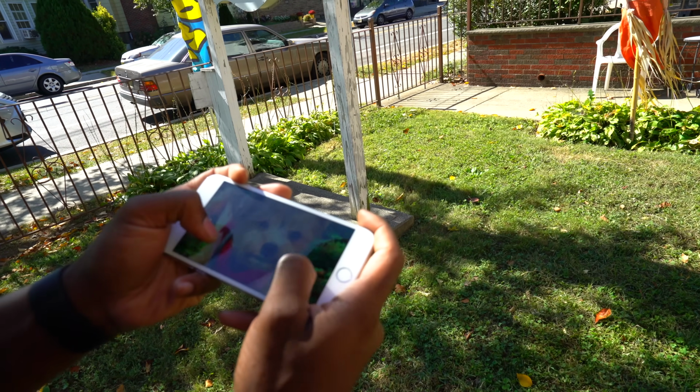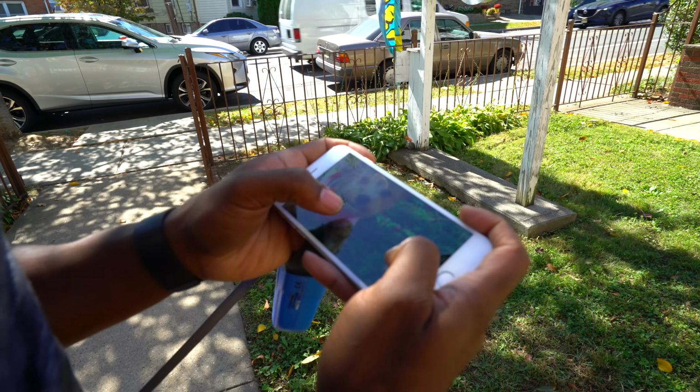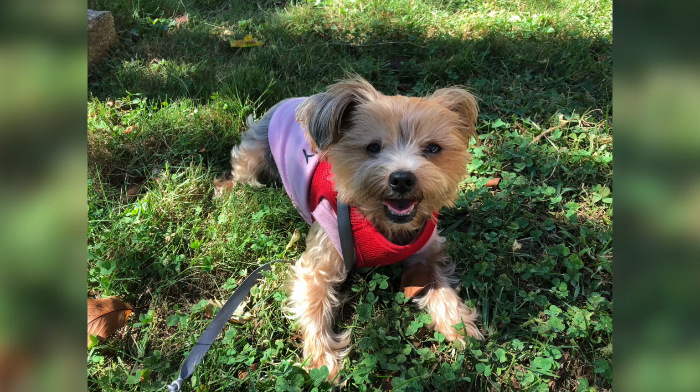Yeah. She looks like a hot mess, but the quality on this camera is insane though. It's a very sharp shot. Colors look great, really vibrant.